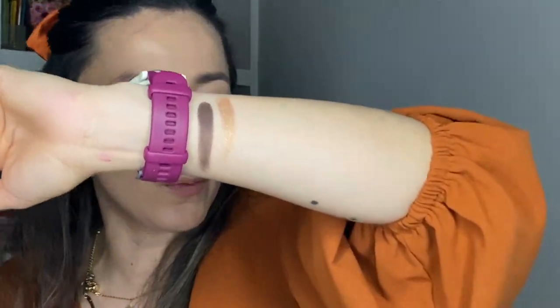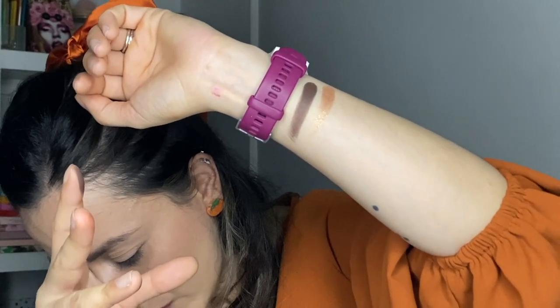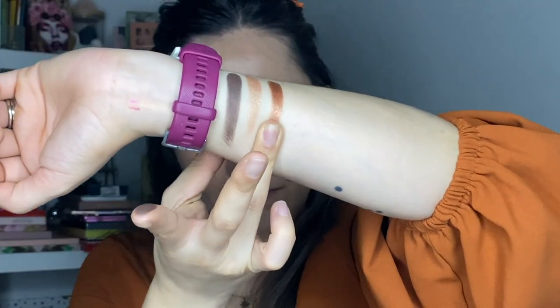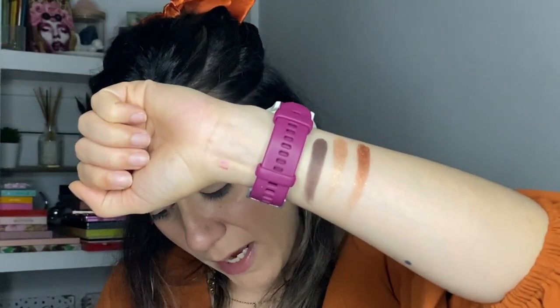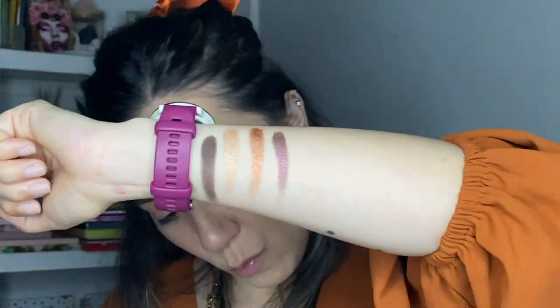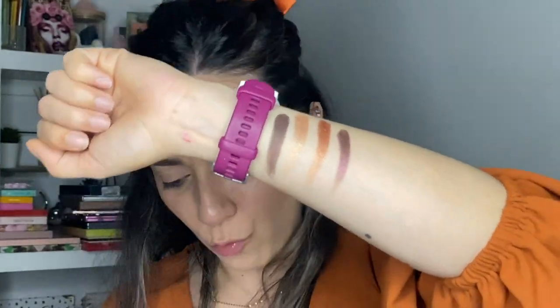So the first one was Deadwood. This second one was Tombstone. And look at that. This next shade is Copper Penny. All right. Let's see the next one. The next one is Garnet Empty. We'll just call it empty, okay? Let's see. Ooh, that's like a purple-ish. I don't know. It's pretty. It is pretty.